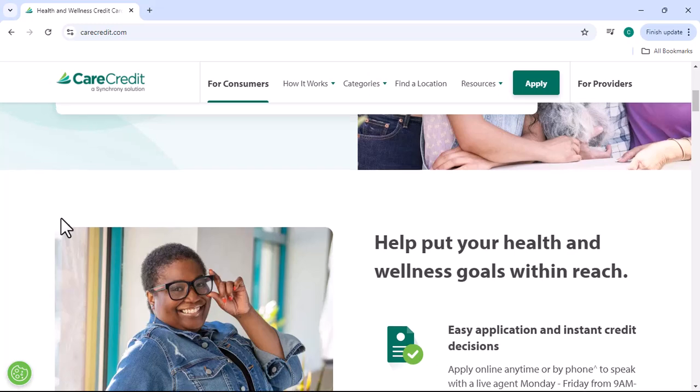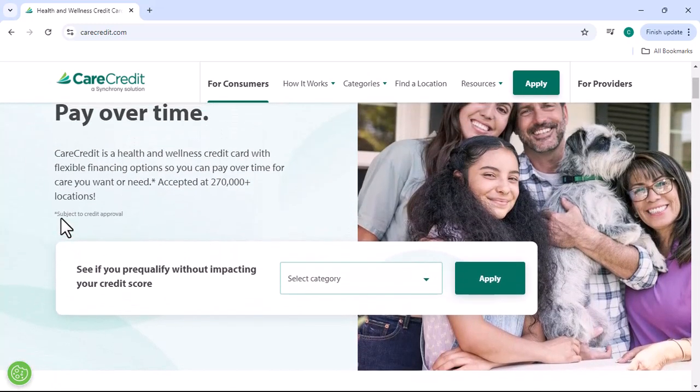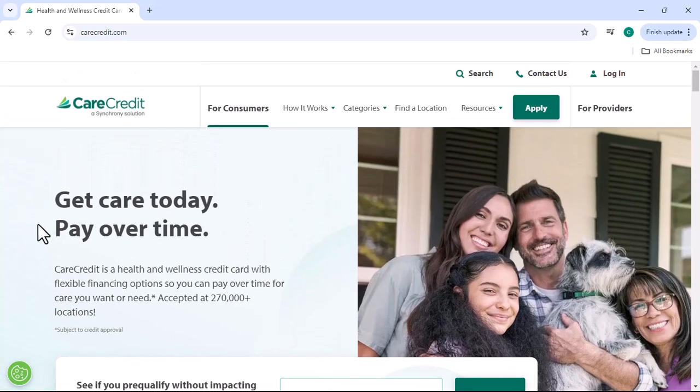Remember, CareCredit can be a helpful tool for managing healthcare expenses, but it's essential to understand the terms and conditions before you apply.